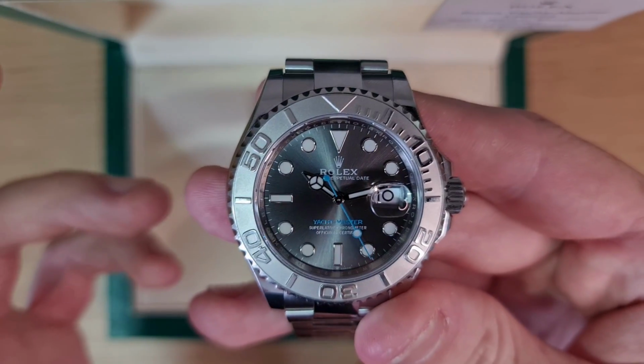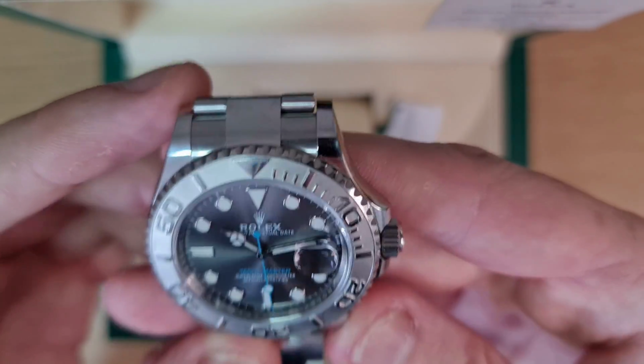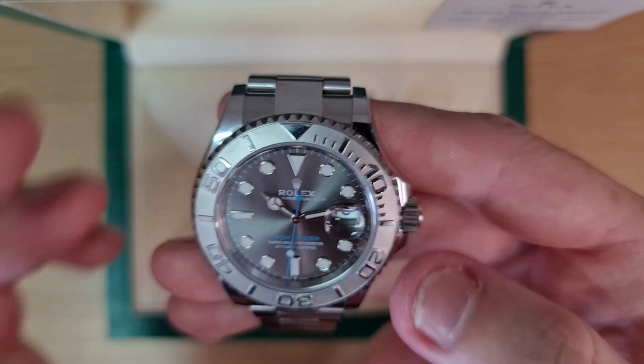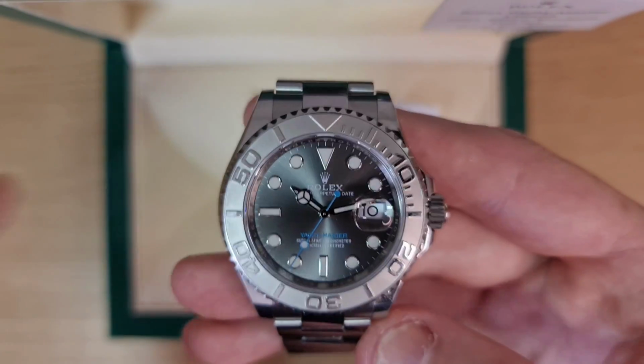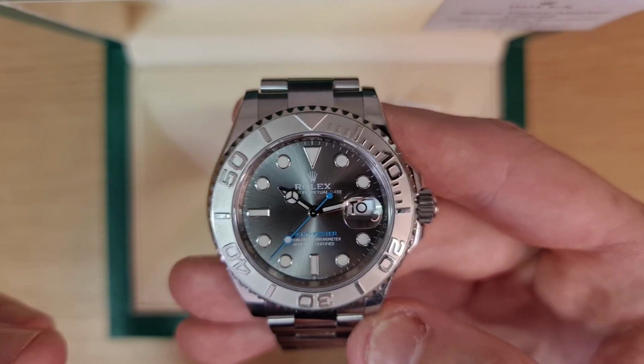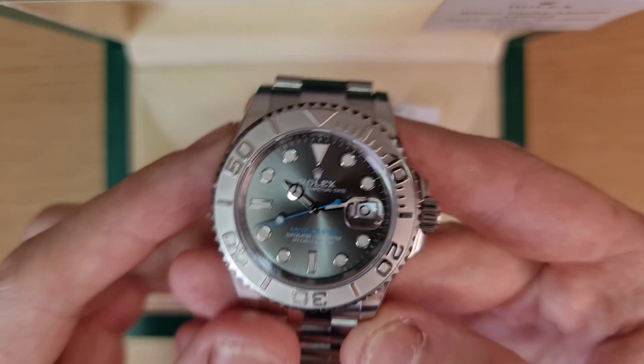I don't know if I'd pay 13,000 for one, but I'm quite glad that I've been able to handle one, to be honest. I mean, it's put together so well. The finishing is so crisp and so well done. Yeah, you would expect that when you're paying this type of money, but it's still nice to see.